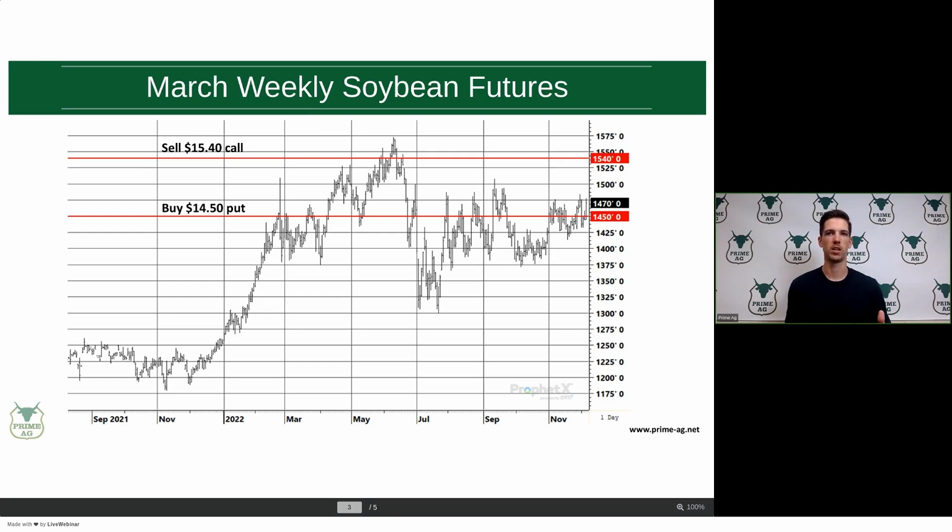And then even on the other side, you can see all of the chart movement below that 1450 area. It's kind of a psychological level. So we like having some support in there. And that's what that put is going to do. It's going to avoid making sales down below in that 14 and 13 area on those bushels. So this is a strategy we like here on stored bushels.